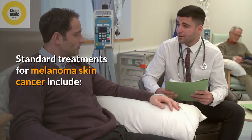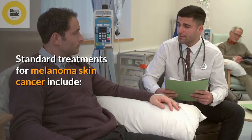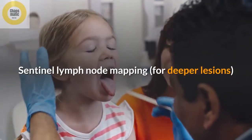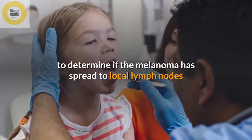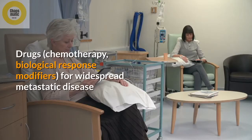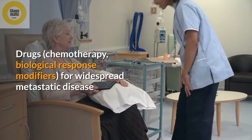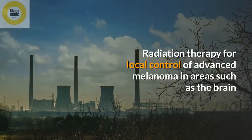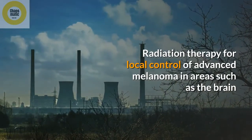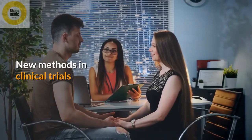Standard treatments for melanoma skin cancer include wide surgical excision, sentinel lymph node mapping for deeper lesions to determine if the melanoma has spread to local lymph nodes. Drugs, chemotherapy, biological response modifiers for widespread metastatic disease. Radiation therapy for local control of advanced melanoma in areas such as the brain. New methods in clinical trials.